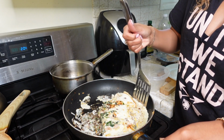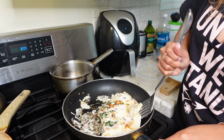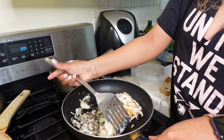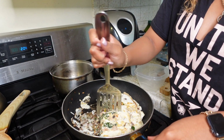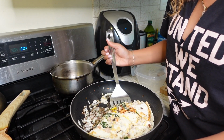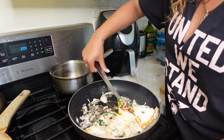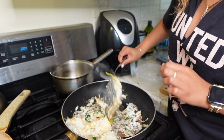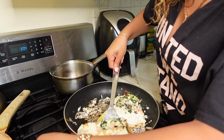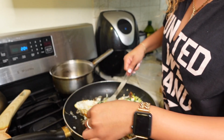And you're going to see me pressing down on the egg quite a lot because I do not like runny eggs. I don't like for the yolk to still be running. I don't like for the egg whites to not be fully done. I like a well cooked, hard egg. You see how it's runny right there? Oh my god, I do not like that. Call me childish, whatever you want to call me. I eat everything else besides a runny egg. You guys cook mine well done.